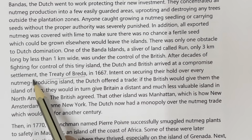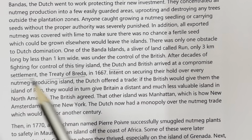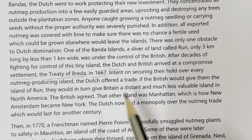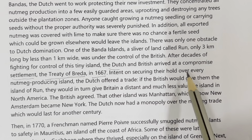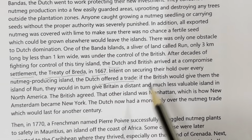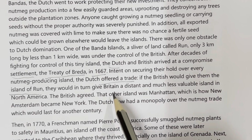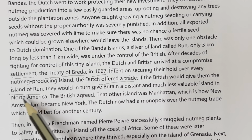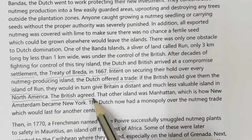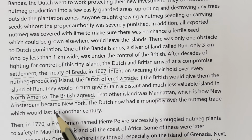After decades of fighting for control of this tiny island, the Dutch and the British arrived at a compromise settlement, the Treaty of Breda in 1667. Intent on securing their hold over every nutmeg producing island, the Dutch offered a trade. Wow. What is the trade? If the British would give them the island of Run, they would in turn give Britain a distant and much less valuable island in North America. The British agreed. That other island was Manhattan, which is how New Amsterdam became New York. The Dutch now had a monopoly over the nutmeg trade, which would last for another century.